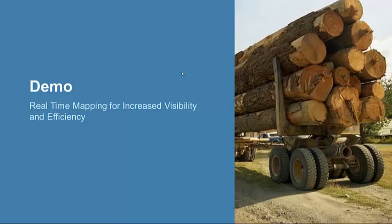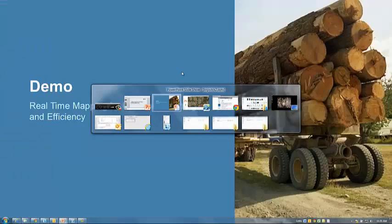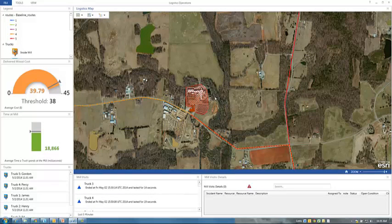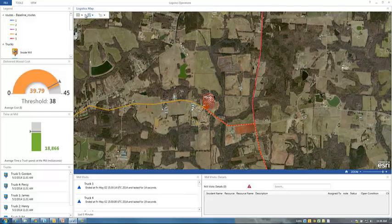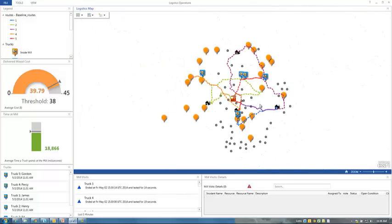I want to show a short demonstration of some mapping technology built on the ArcGIS Platform that helps increase visibility and efficiency. This right here is the operations dashboard. It's a lightweight Windows application that can be installed on non-GIS users' machines. It's supported by web services and ArcGIS Online. So it has all the standard base maps ArcGIS Online does. I'll go ahead and zoom out and show you everything.